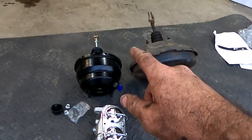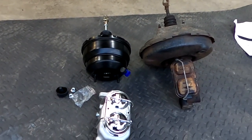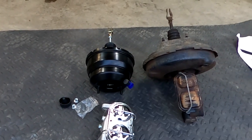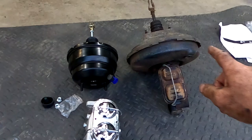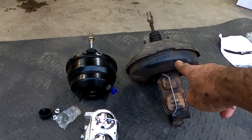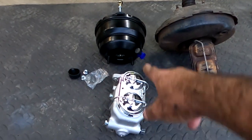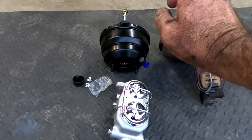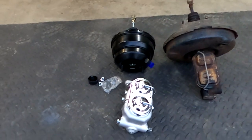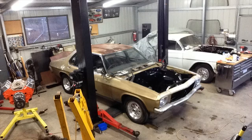Next thing is booster. I've chosen a smaller, more compact booster, but I will specify you don't need to. The only reason I chose the smaller booster is for the rocket cover clearance. It will fit with a factory booster, but to rebuild one of them these days, a factory HQ, would cost me more than that whole kit. New master, new reduced size booster, and I can run whatever covers I want, and maybe I've got clearance for upturned headers or something later if we get a bit crazy.